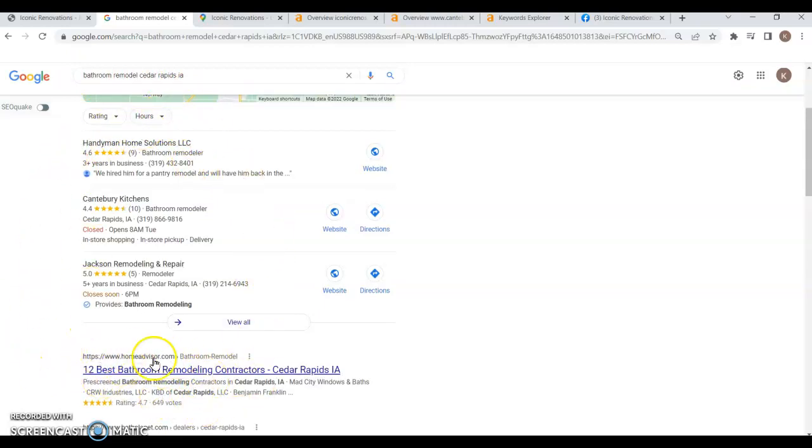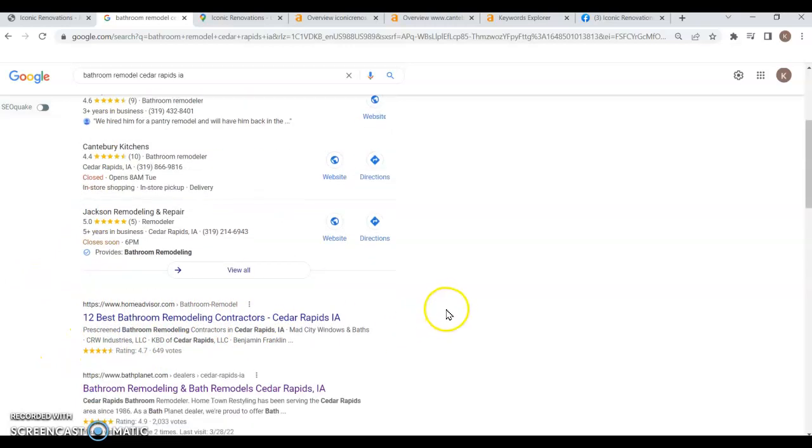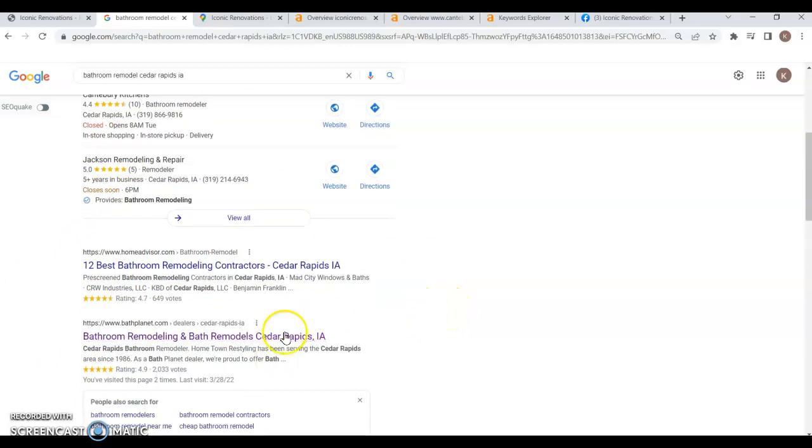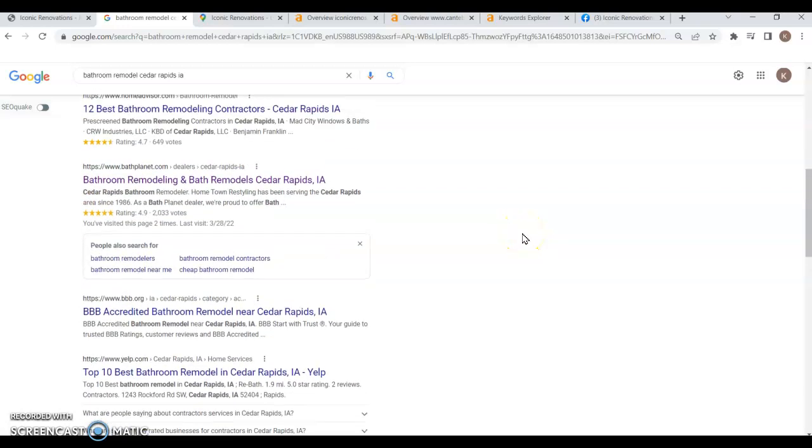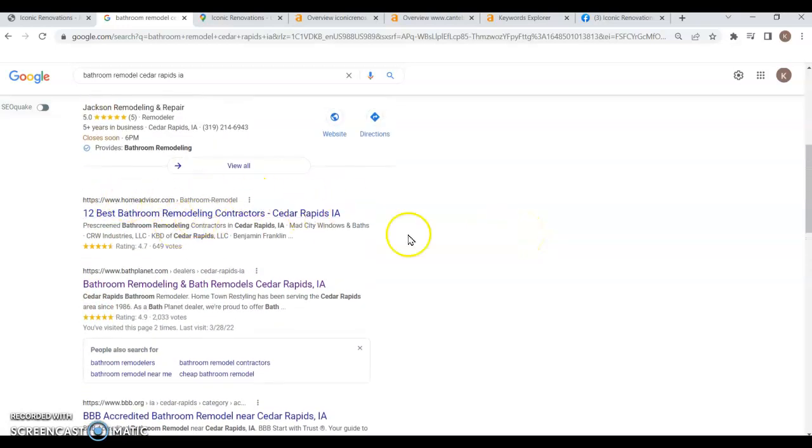Now, I know this one right now is Home Advisor, and that is something I see quite often. However, Google really does prefer to have a smaller business up here. They'll give a little bit of extra push to get a smaller business up here, even if they're not quite as strong as a big directory type site, but you do have to get your website close. You have to work at it to get that website strong enough to beat these big directories.